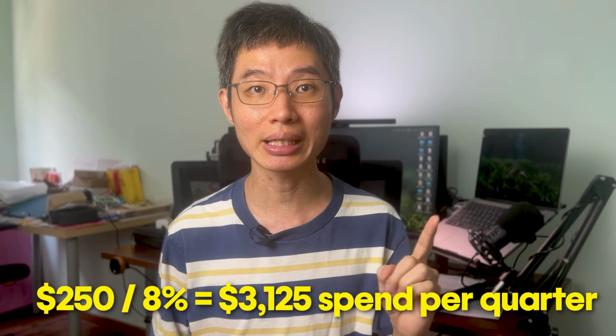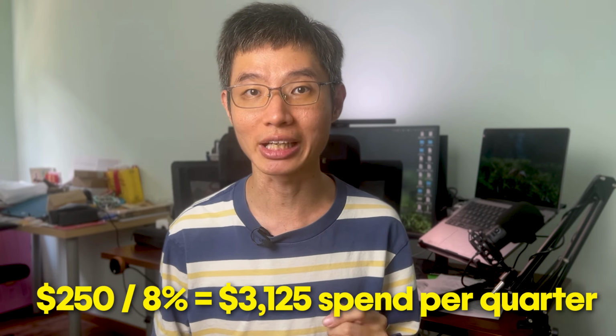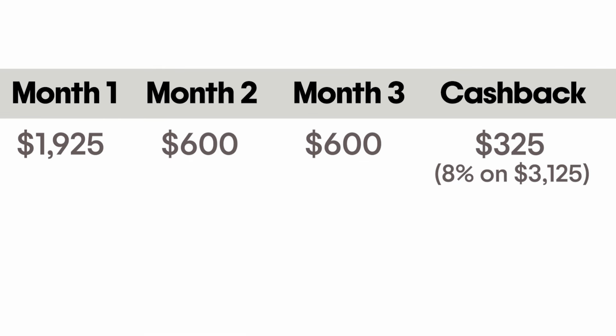Next, this card has a cashback cap of $250 per calendar quarter. So, if you work backwards, $250 divided by 8%, this means that you can spend up to $3,125 within a quarter before you max out your cashback. So, for example, if you spend $1,925 in the first month and spend $600 each month for the next 2 months, you max out your cashback for the quarter. Anything above that, you won't be able to earn any more cashback.